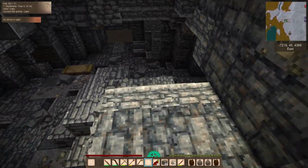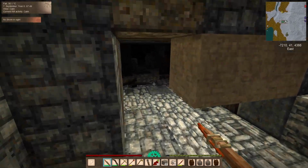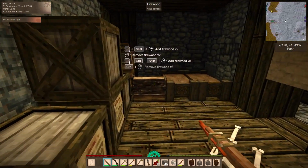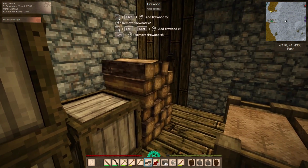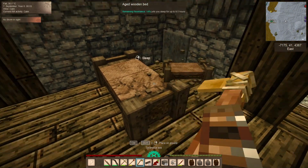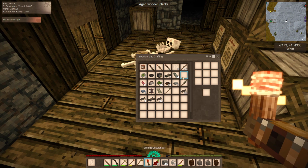I have actually got a torch, haven't I? So just because it was clear when I left doesn't mean it's going to stay that way. I'm going to pick up a load of crap, but we'll ditch that later. Good so far. I'm going to take the firewood, and I think I'm going to take the beds actually, because they're always handy. I'm also going to free up a spot by lighting this one.